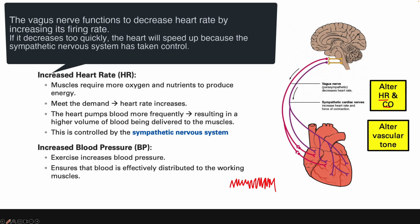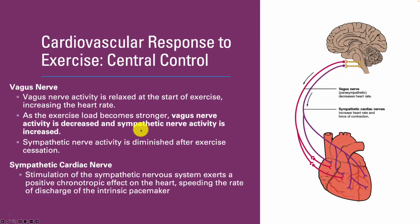And then it's also going to tell the vagal nerve to decrease its drive, which is acting kind of like a brake, in the sense that it's stopping its control over heart rate and letting the sympathetic nervous system take over. On this slide, I'm talking about the exact same thing that I showed you on the previous slide. Again, the vagal nerve works to slow the heart down. When it is succeeding in slowing the heart down, it's firing very rapidly, right?